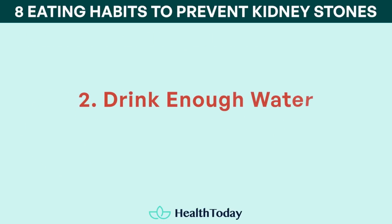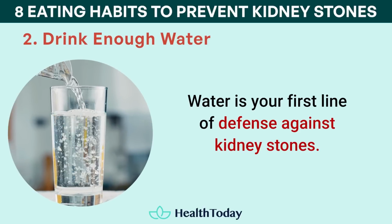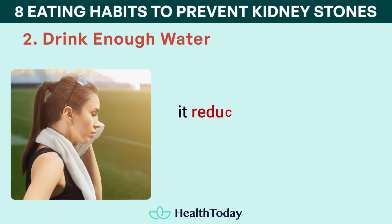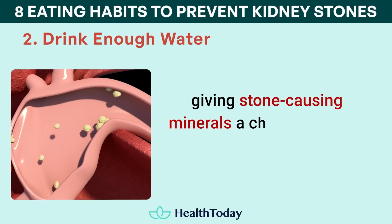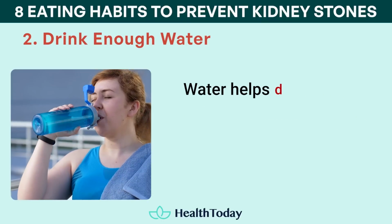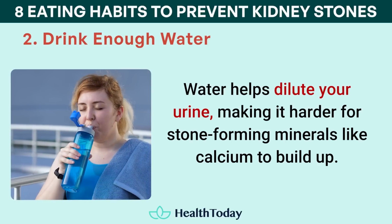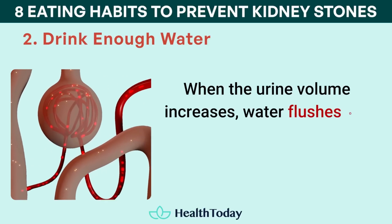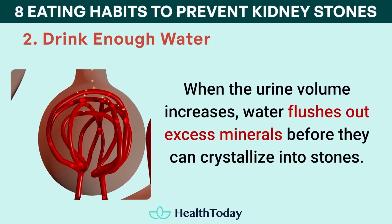2. Drink enough water. Water is your first line of defense against kidney stones. When you sweat from exercise or being in the sun, it reduces the amount of urine your body produces, giving stone-causing minerals a chance to settle and bond in the kidneys. Water helps dilute your urine, making it harder for stone-forming minerals like calcium to build up. When the urine volume increases, water flushes out excess minerals before they can crystallize into stones.